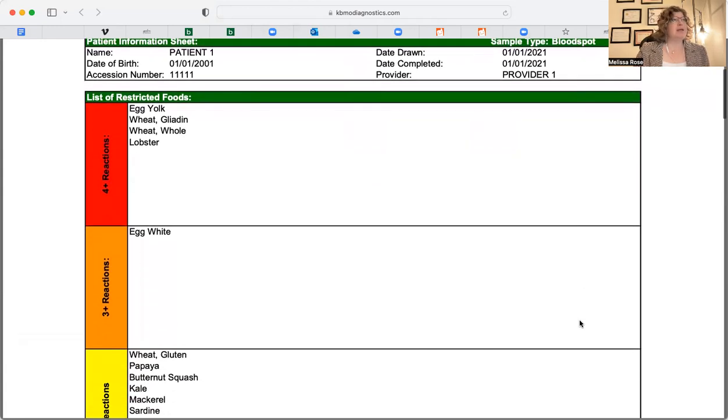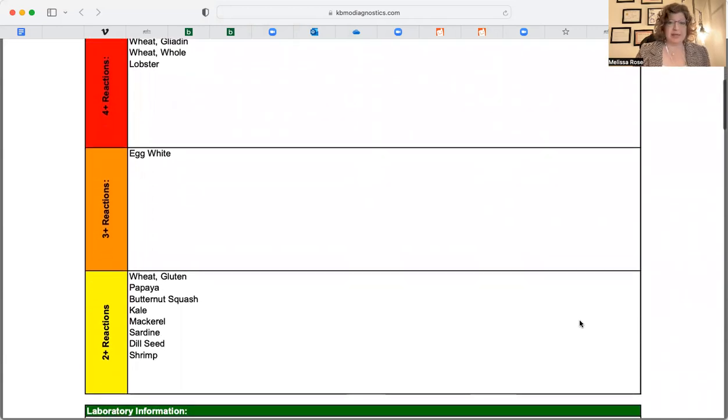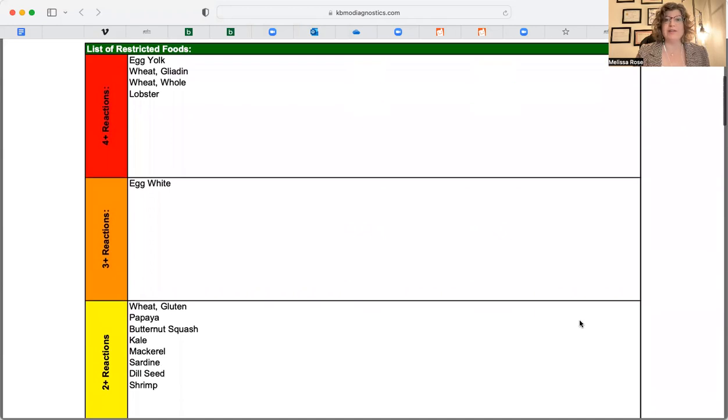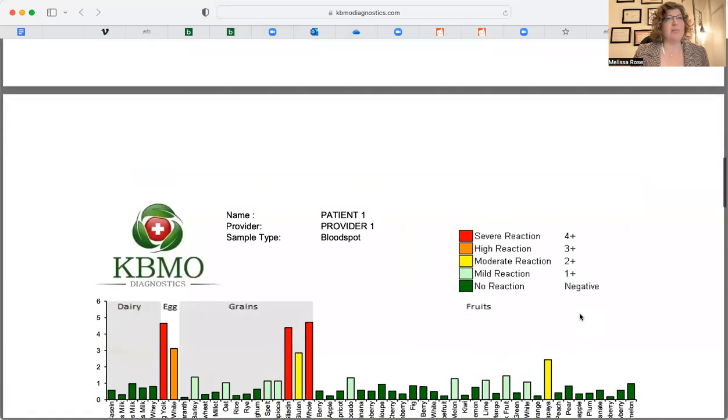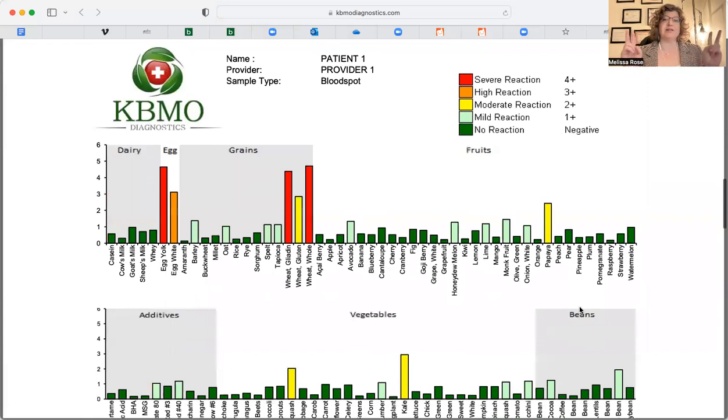We get to see them in 3 layers. We get to see the 4+ reactivity, 3+, and 2+. And when I go over this test result with you, we'll really go through what does it mean, right? Do you have to take these out forever? Which ones can you bring back in? What does this actually mean for your day-to-day life, right? So when we go over your test results, we'll be talking through how we actually use this as actionable information.